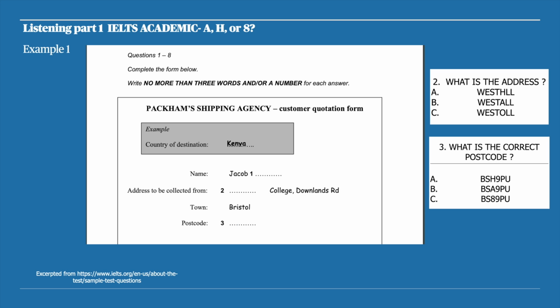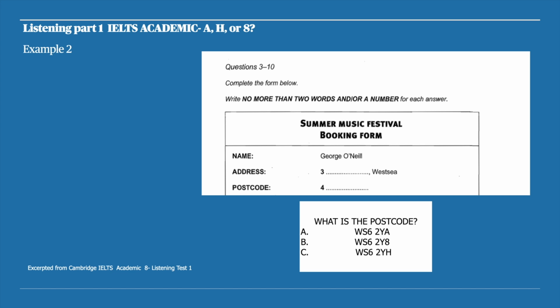So what did you get? I'm sure you answered all of these questions correctly. The correct answers are B for question number 2 and C for question number 3. Did you pay attention to how these letters were pronounced? Awesome. Let's go to the second example, and I want you to really focus on the pronunciation of letter A, letter H, and number 8. Now listen and answer questions 3 to 10.